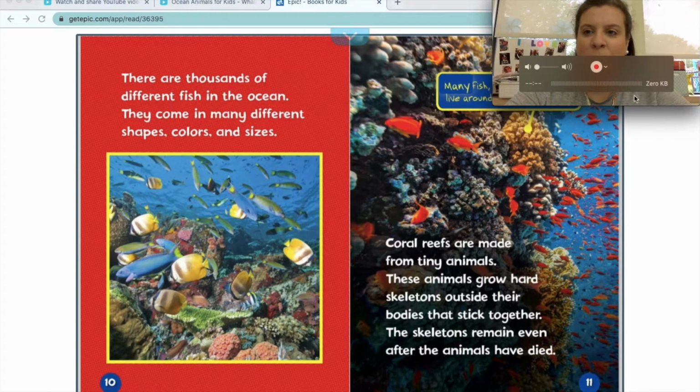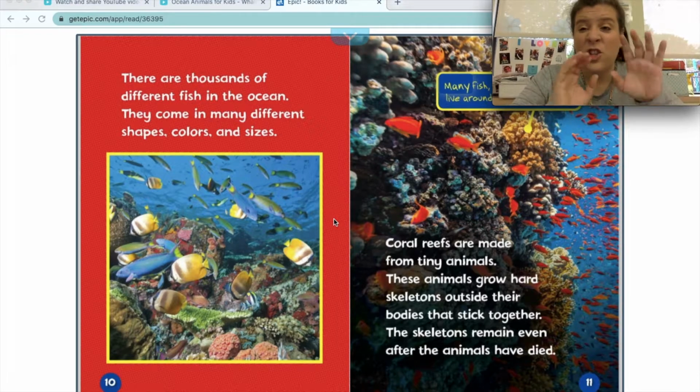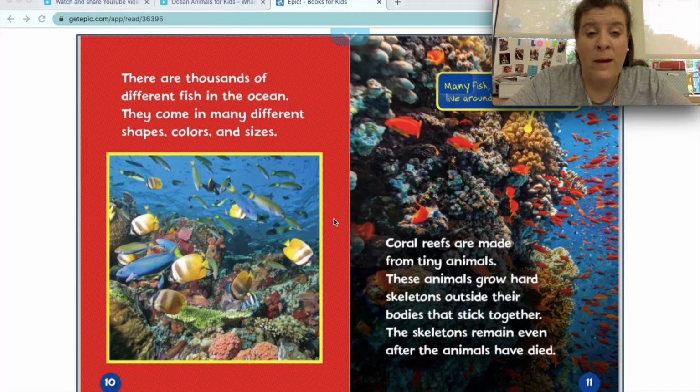Nope, that wouldn't work. Now, there are thousands of different fish that live in the ocean. They come in many different shapes, colors, and sizes. And just looking at this picture here, you can see how many different types of fish, colors, shapes, and sizes there are. And that's just a small snapshot of what we might see.